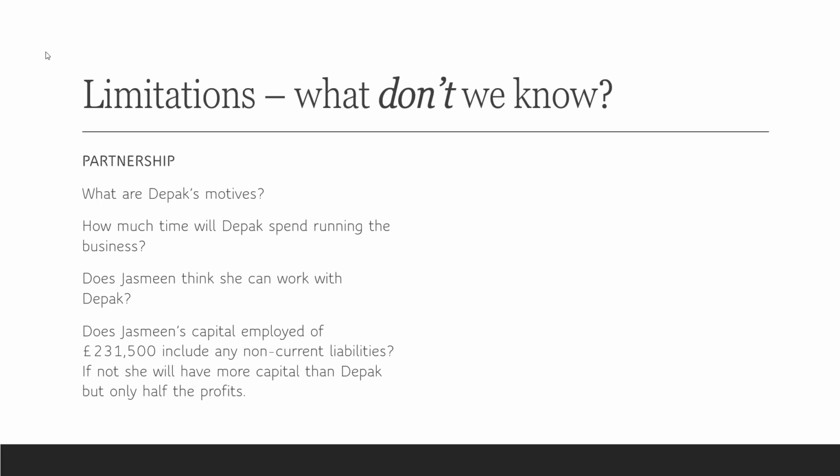Does Jasmeen's capital employed of 231,500 include any non-current liabilities? If it doesn't, and it's all her money, it's all representative of her capital account, she's going to be having more capital invested in the business than Depak, but only half the profit. So she might want to consider whether that's fair, whether they can sort some sort of arrangement out with the partnership agreement, maybe allow for interest on partners' capital, something like that to make it fairer. But we can ask the question.